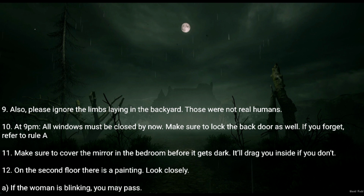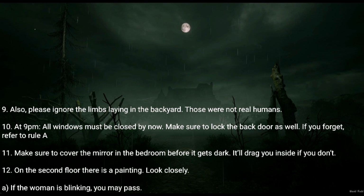10. At 9 p.m., all windows must be closed by now. Make sure to lock the back door as well. If you forget, refer to Rule A. 11. Make sure to cover the mirror in the bedroom before it gets dark. It'll drag you inside if you don't.